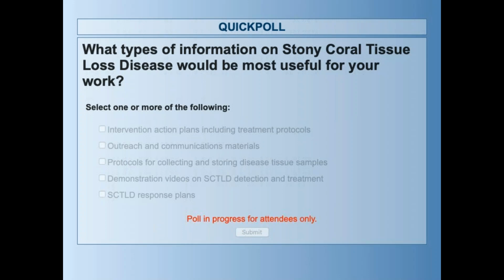So intervention action plans with treatment protocols, materials to communicate and do outreach on stony coral tissue loss disease in your local communities or with decision makers, protocols for collecting disease tissue samples and storing those, demo videos to show you how to detect the disease, monitor for it and treat it, or disease response plans. So please submit your input on those.